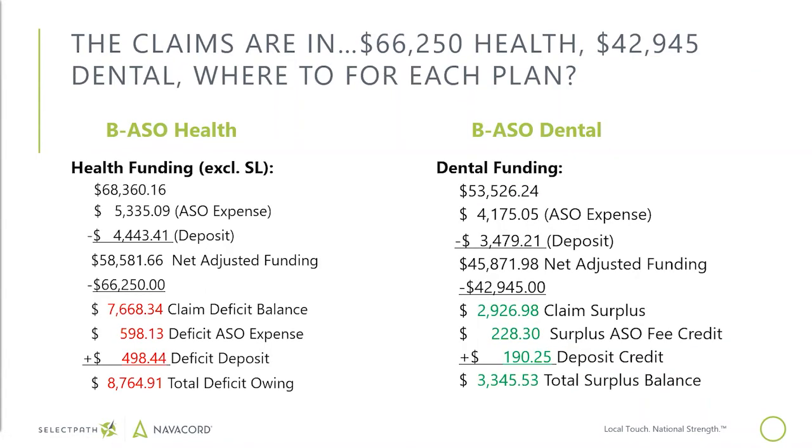If we take a look at just running the numbers, and I'm not going to go through this from a timing perspective, we're getting a little bit on with this presentation, but the claims that we put in through the plan were 66,250 for healthcare and 42,995. So we're assuming that this is what the plan claimed out. So if we look at the ASO versus the insured, what does that mean for your go forward funding for the next year? I actually quickly run through the funding calculations that would happen on the healthcare and that would happen on the dental side for the ASO.